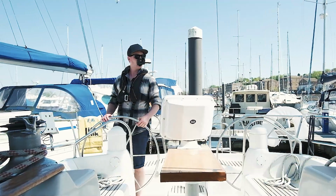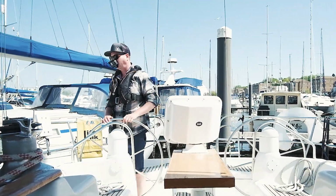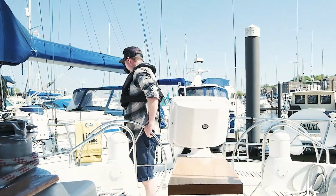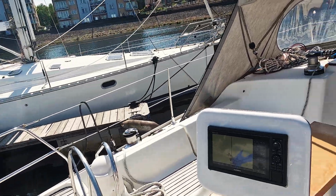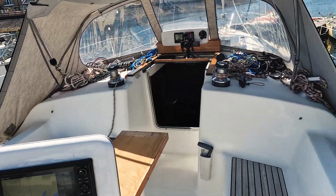My boat neighbour on the starboard side, or if you're looking at the screen now, left side, he actually has spun around now, which means I can turn a little bit sooner, and this has been a big help for getting out and getting back in.